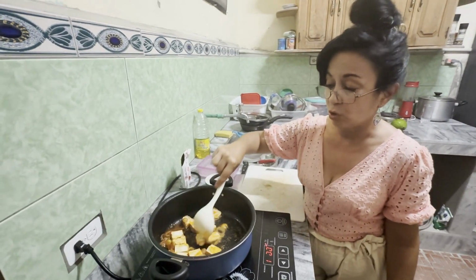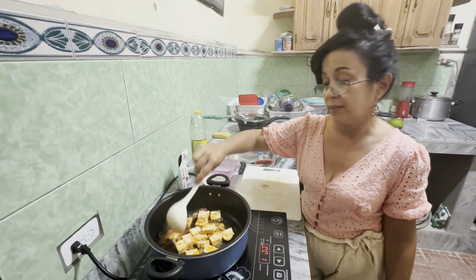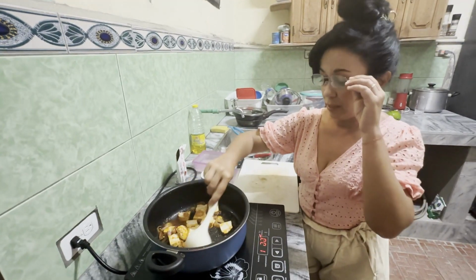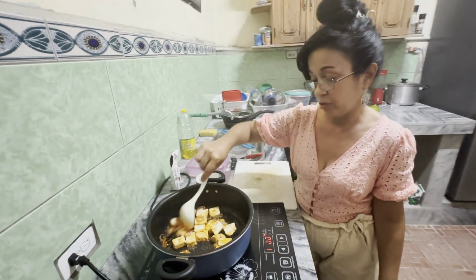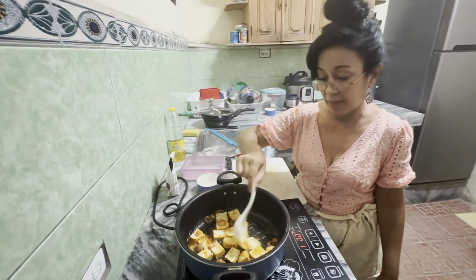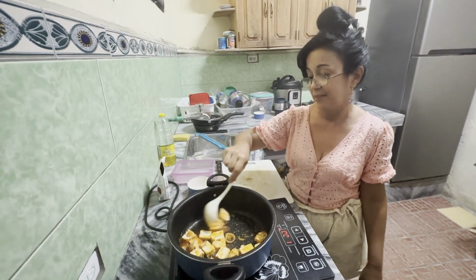If you want the tofu a little juicy, don't fry it so much. If you want it harder and crispy, go ahead until you think it's okay for you. Okay, the smell is delicious. You cannot imagine. Or if you cook every day, you can imagine.